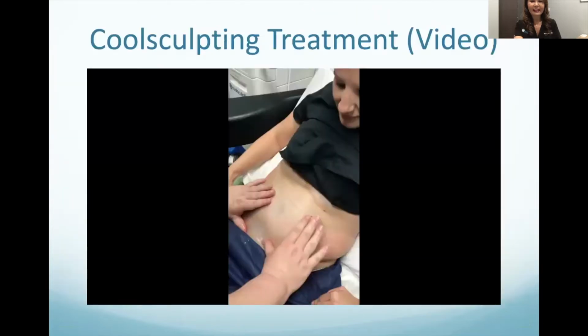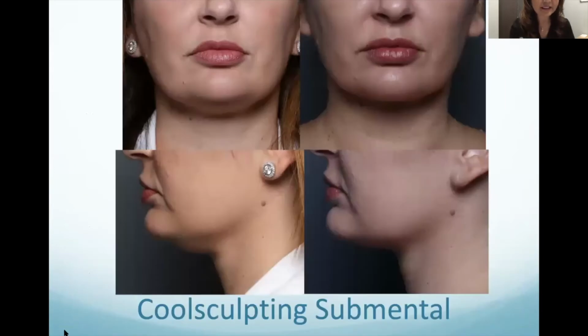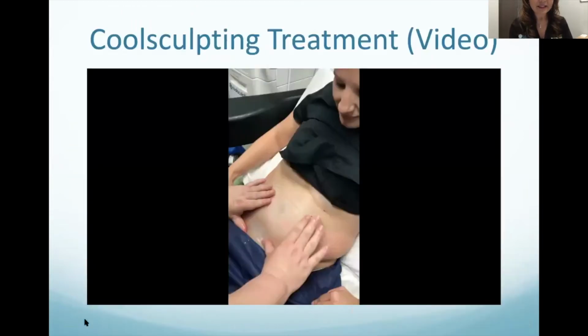So that is how Coolsculpting works. So let's see the actual Coolsculpting treatment. Oh, I apologize, I don't know. Here we go. Okay.